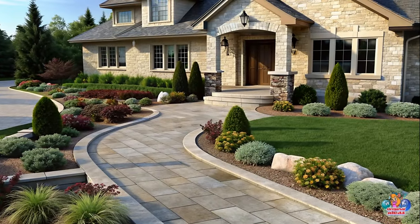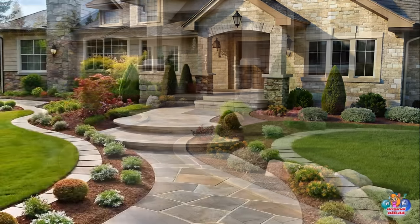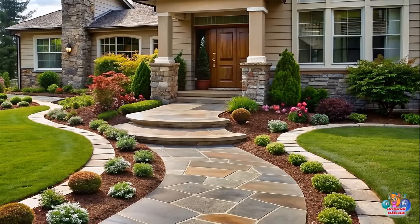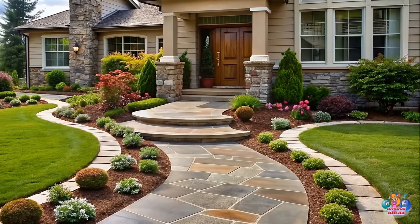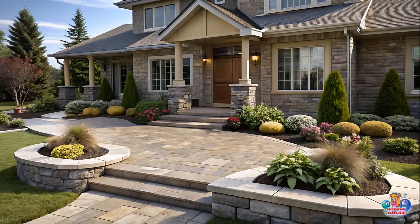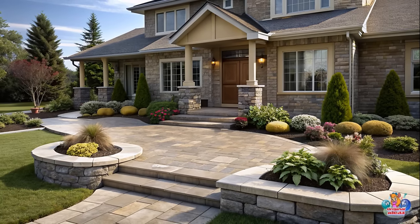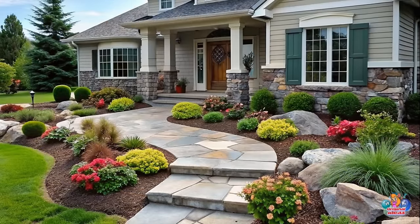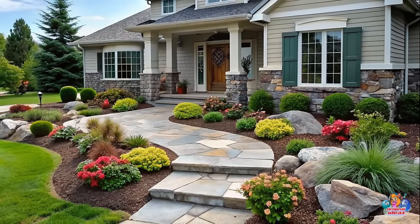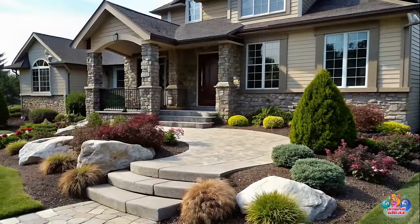Incorporating natural stone into your design. Natural stones, such as flagstone or limestone, can bring a touch of elegance to your front yard. Use them to create walkways, pathways, or even a grand entrance. The irregular shape and texture of these stones will provide visual interest and enhance the overall aesthetic appeal.